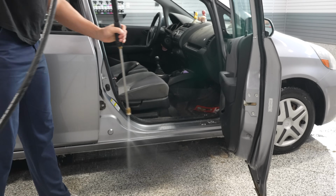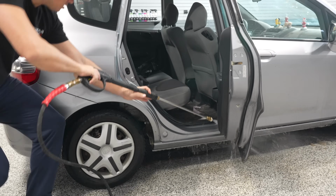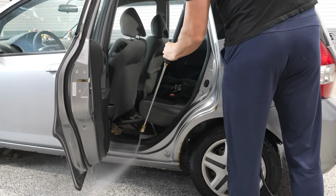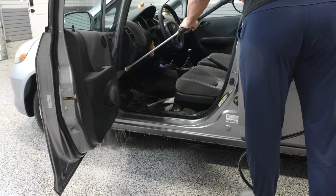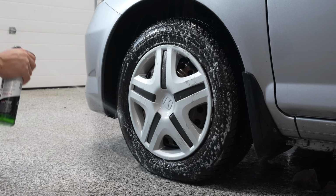Now as I blast out these door jambs here, what you can't appreciate from the video is how bad this car smells. Years of cigarette smoke have seeped into every bit of the interior, so even just opening the door for a few seconds lets it all out. Needless to say, my respirator will be on tight today.